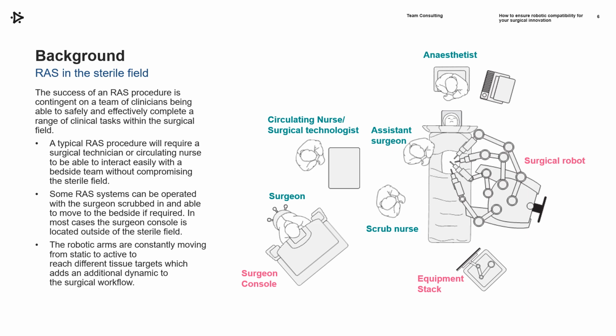So the surgical robot really adds an additional dynamic, as the robotic arms are constantly moving from static to active states in order to reach different tissue targets. And these complex interactions between clinicians and the system should always be considered when developing a new device. Different roles and use contexts will all generate different user requirements, and some of these will require carefully considered user validation.